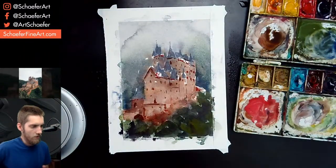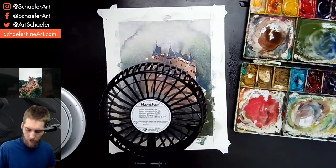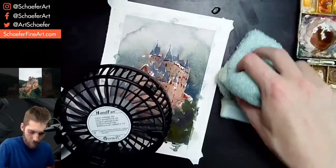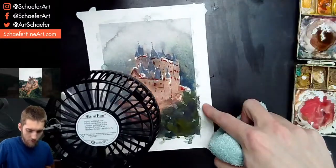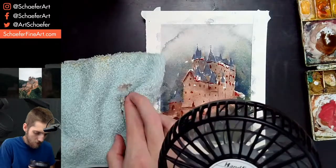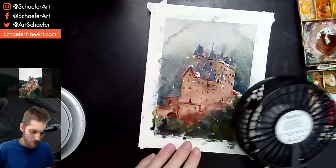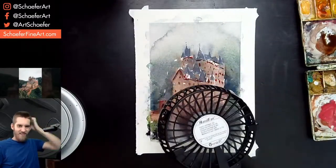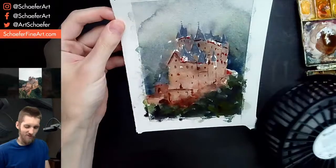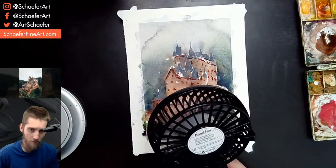Let me dry it real quick. Gotta see what it looks like when it's dry. Otherwise, I'm kind of judging it, and I don't really know what it looks like. Got my table all wet here. It's pretty close to what I thought. Maybe I don't know. Let's see. Some shading on the dark sides, maybe. Yeah.